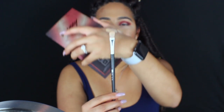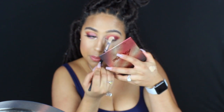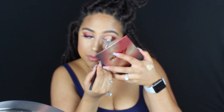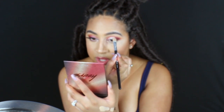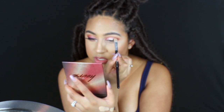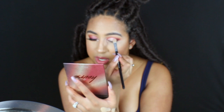Next you're going to pick up a brush like this. It's just a flat shader brush. I like to use this to apply my concealer or whenever I cut my crease. I'm just going to cut my crease. I'm going to drag my cut crease out just a little bit past where I usually take it, which is like quarter eye. I'm going to drag it out just a little bit because I want my cut crease to be at an angle.